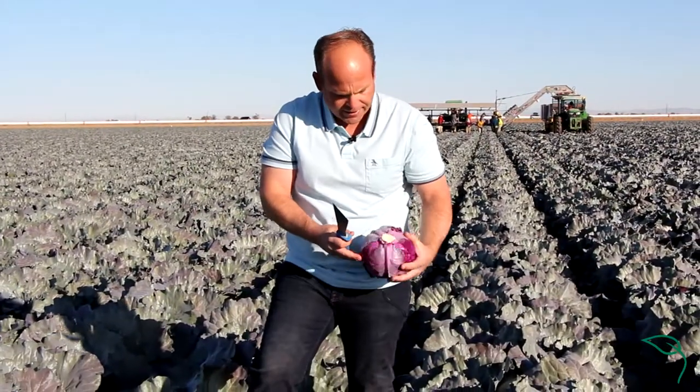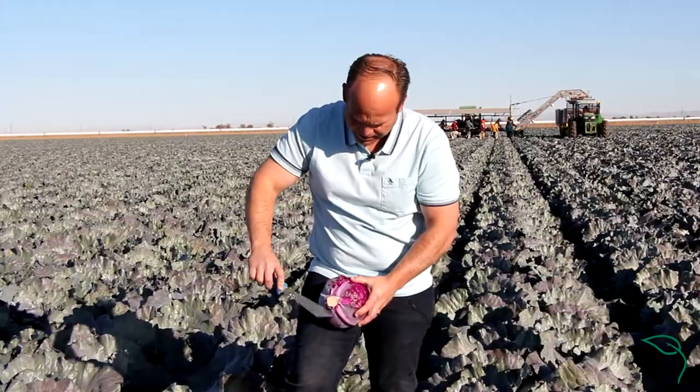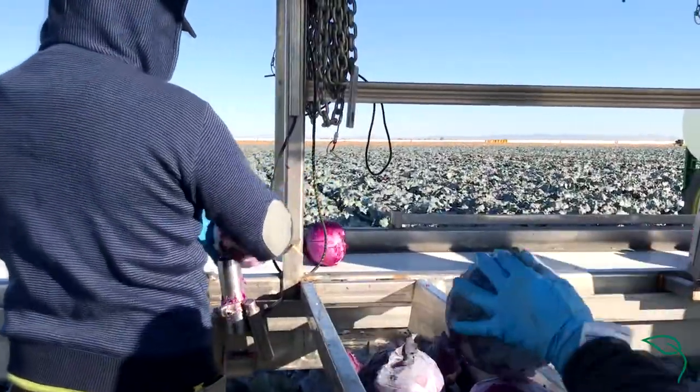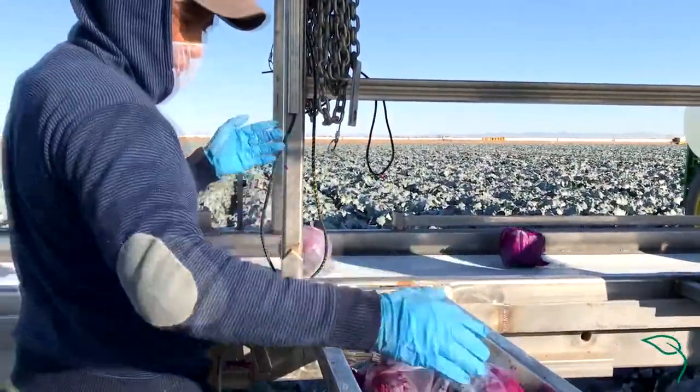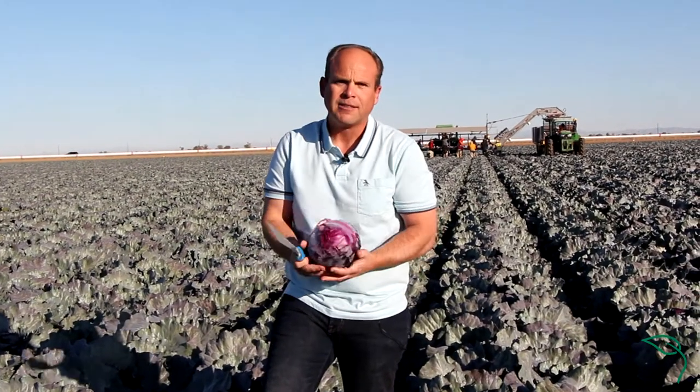Also, one of the things we do out here, value added wise for our customers, is we have knives on those machines that take this core out. So when it goes to the salad plant, it's ready to be chopped up and put right straight to your salad.